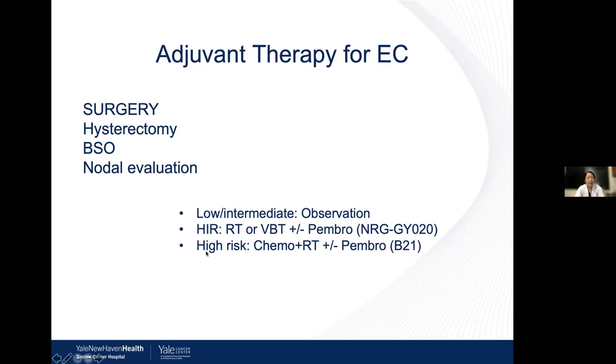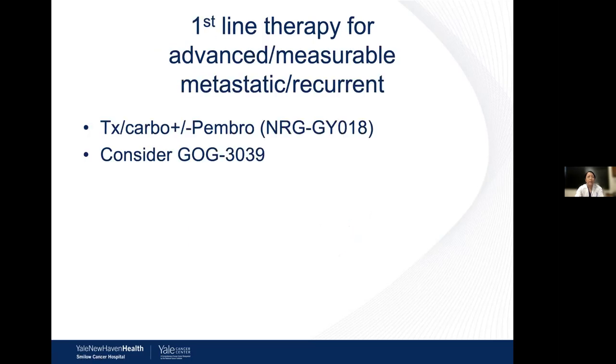For higher risk patients following surgery who are fully resected, adjuvant therapy includes chemotherapy, usually taxane carboplatin, with individualized radiation therapy, often including pelvic radiation if there's pelvic nodal involvement. Whether or not pembrolizumab is going to offer additional benefit to reduce the risk of distant mets in these higher risk women is being evaluated in Keynote B21.